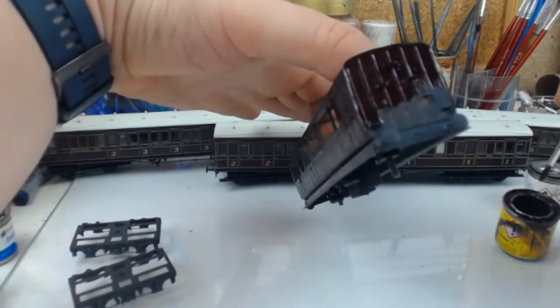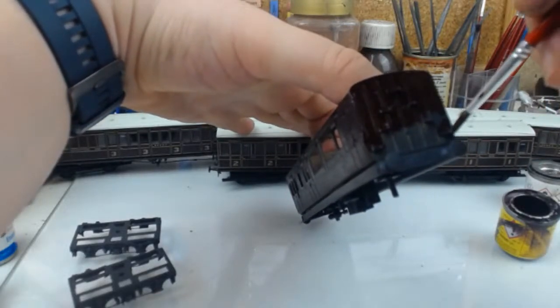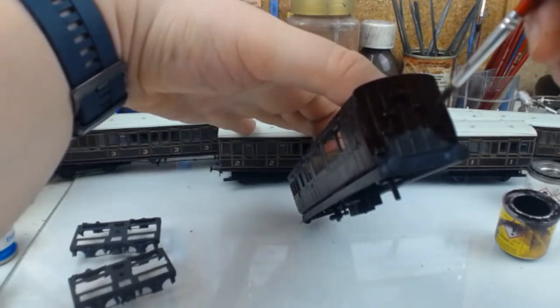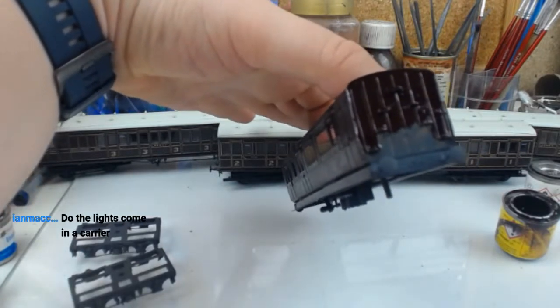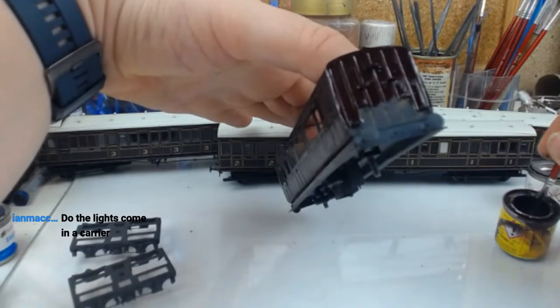So when these arrived, obviously it was daytime, because Posty dropped them off. And yeah, so I played about with them in the day, and they were brighter than the daylight coming in.